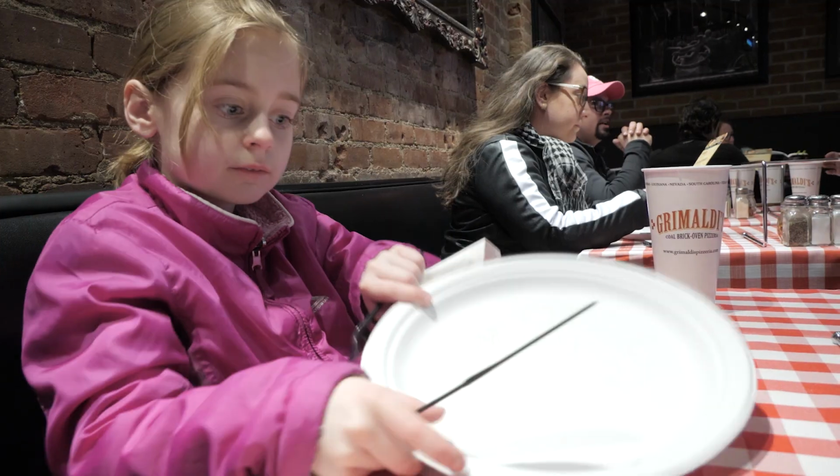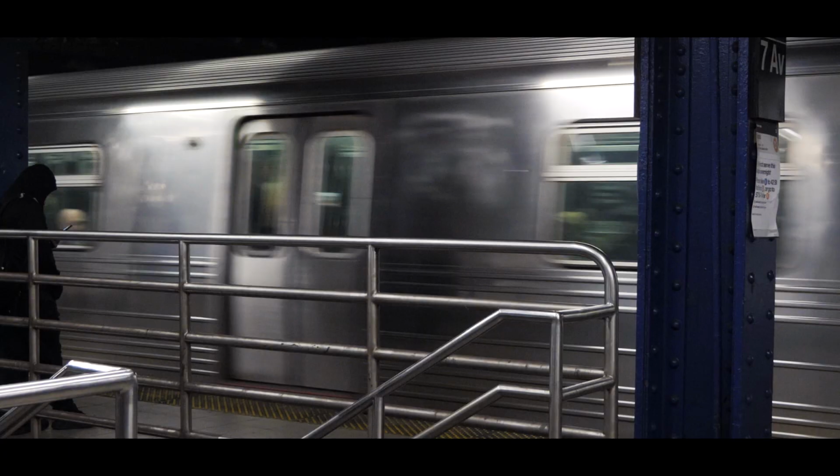There's a ton of stuff to do here. Aside from shooting the Brooklyn Bridge and the Manhattan Bridge, there's kind of a ton of really cool stores down there. You've got Brooklyn Bridge Park and a couple of really famous pizza joints there, Giuliana's being one of them.